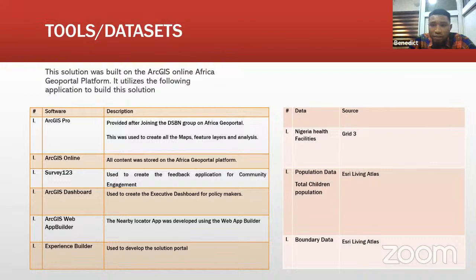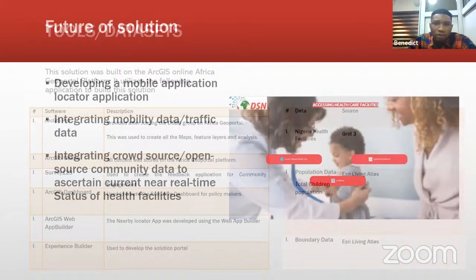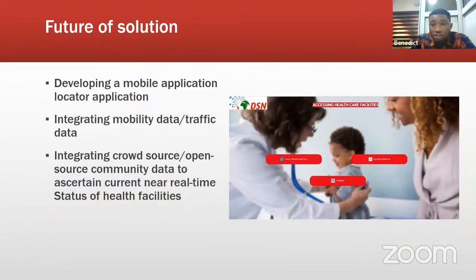We also use data from Retrieve. We use the population data also, and the Nigeria boundary data. So the solution is actually web-based. We plan on having a mobile application which will be downloaded at the store. We also plan to integrate mobility data and real-time traffic data.